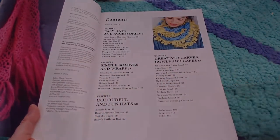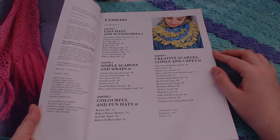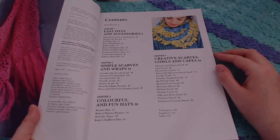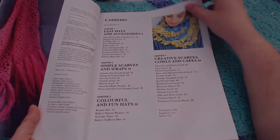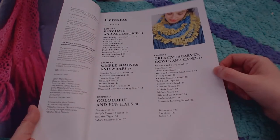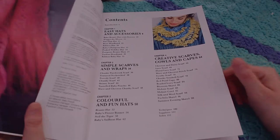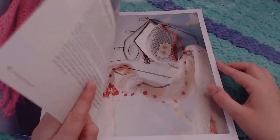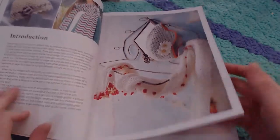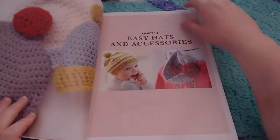Now we get on to our contents. This is separated into chapters. Chapter one is easy hats and accessories. Chapter two is simple scarves and wraps. Chapter three is colourful and fun hats. And chapter four is creative scarves, cowls and capes. There is also a section on techniques, suppliers and index. So let's skip through to the very first pattern. Of course, we have also got the introduction section as well. So that's showing you some more of the items that you can make.